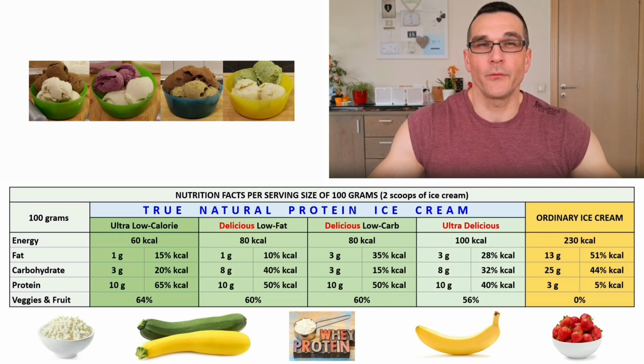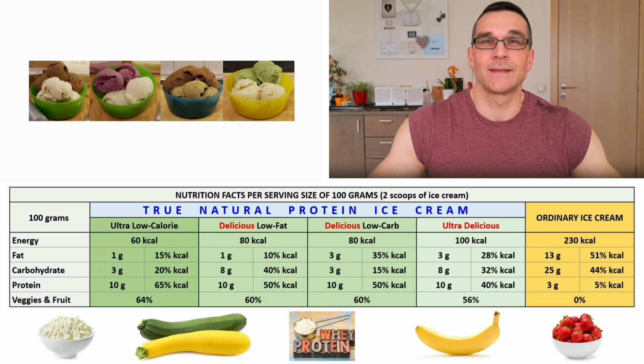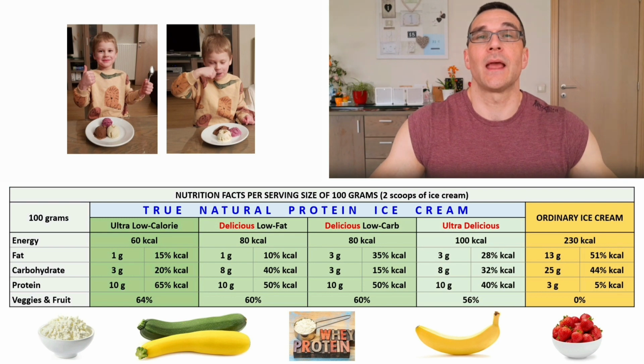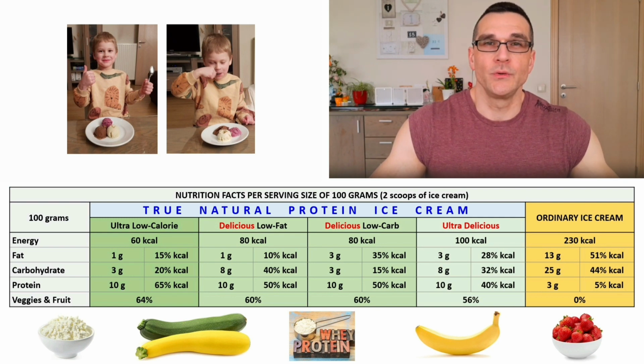Not only do I love my true natural protein ice creams so much that I eat them myself every single day, at least half a container, that is 2 full cups, but I also did the ultimate taste test. I offered it to my youngest son, who's only 5 years old. And yes, he totally adores it. And that for me is the absolute proof that my true natural protein ice creams are truly delicious.